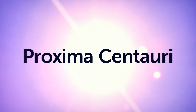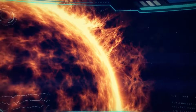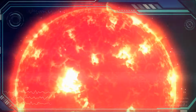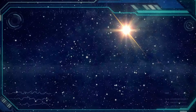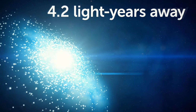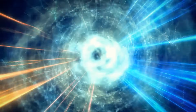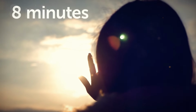It's Proxima Centauri. This red dwarf star is the closest to our solar system. It's 7 times smaller than our Sun, which makes it only 50% bigger than Jupiter. Proxima Centauri is also 8 times as light as the Sun. This star system is 4.2 light-years away. That's how long it takes a photon of light to travel from this star to Earth. By comparison, it only takes 8 minutes for sunlight to reach our planet.